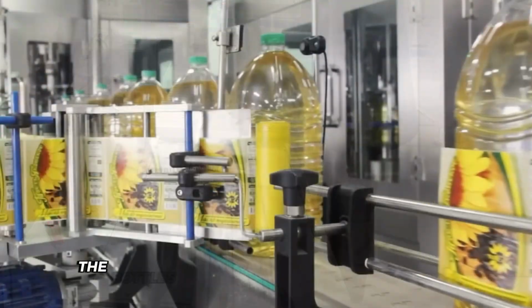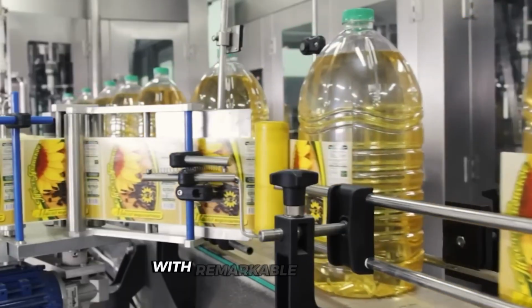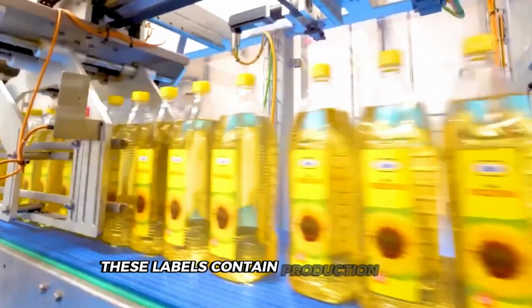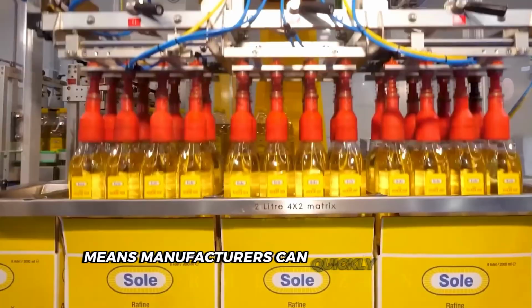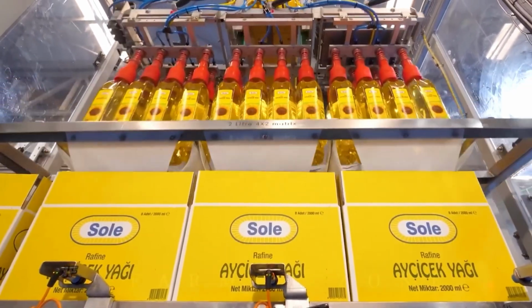The bottles race through labeling machines that apply information-packed stickers with remarkable precision. Beyond brand names and logos, these labels contain production dates, batch numbers, and expiration dates. This traceability system means manufacturers can quickly identify exactly when and where any specific bottle was produced if quality issues arise.